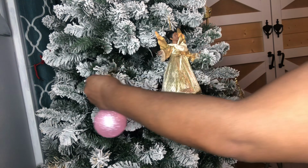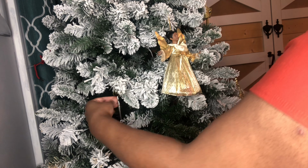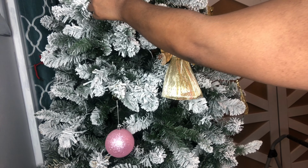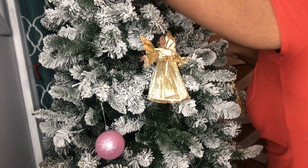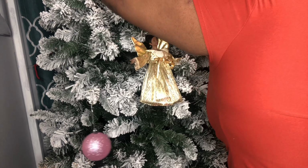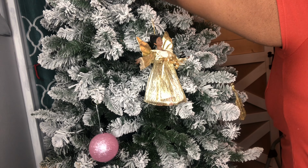So you guys, my Christmas colors are going to be a blush pink. Also, they're going to be gold with a touch of white ottomans. And I think that's going to be really pretty this year, you guys. And I am now just starting to decorate the Christmas tree.